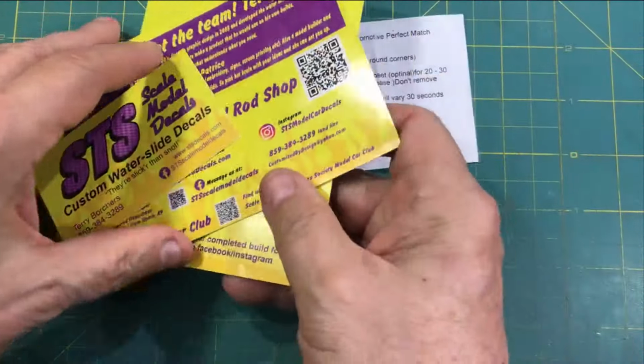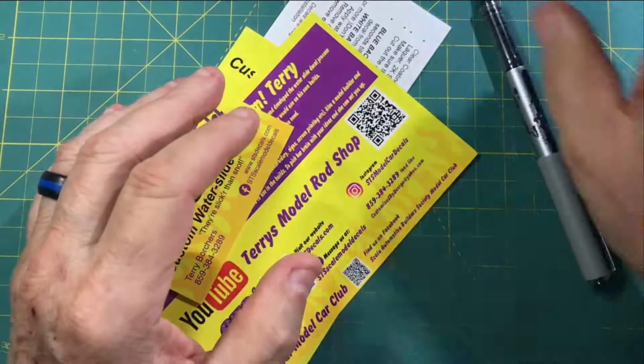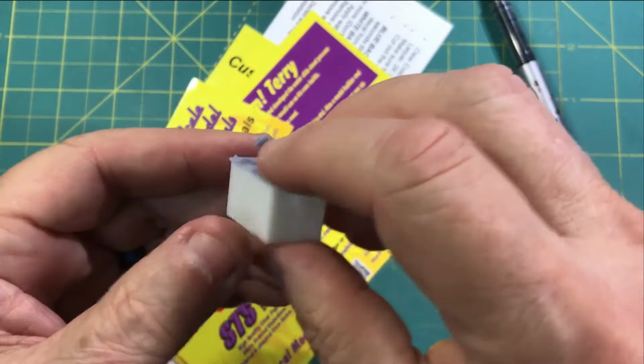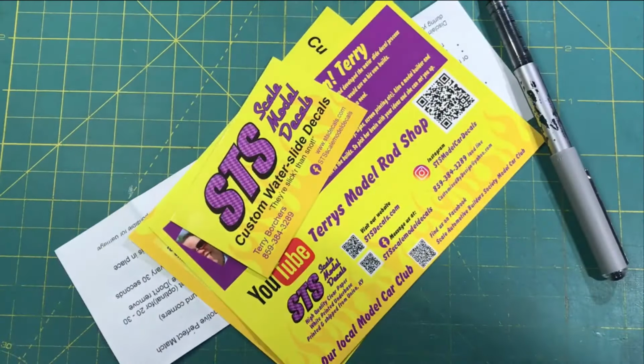So what I wanted to do today is go ahead and show you how I did the Mustang, how I measured it, and just how simple this is, guys, and also the decals for the fuel cell, that kind of stuff. How simple it is, so you don't need to be intimidated by it. All right, let me switch the camera around here, and I'll show you that.